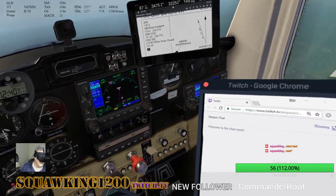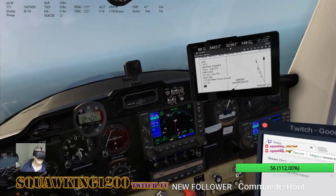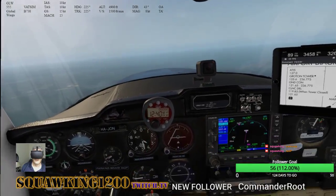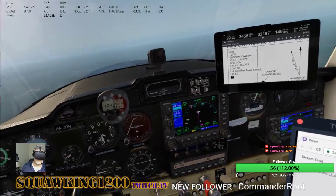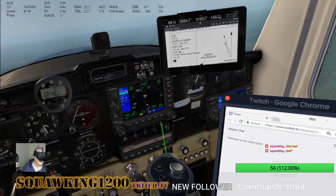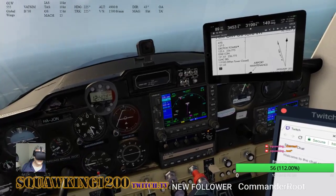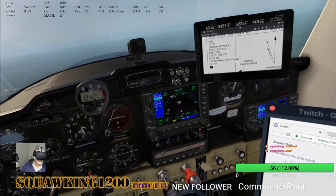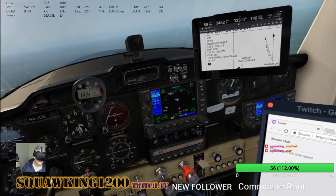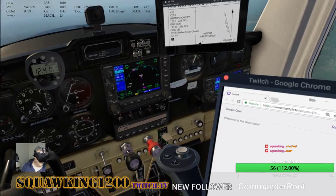Alright, now I am below 10 miles. November 212 Bravo inbound for VFR pattern entry. I'm at 3,500. It's still saying 20. I'm going to turn that off.